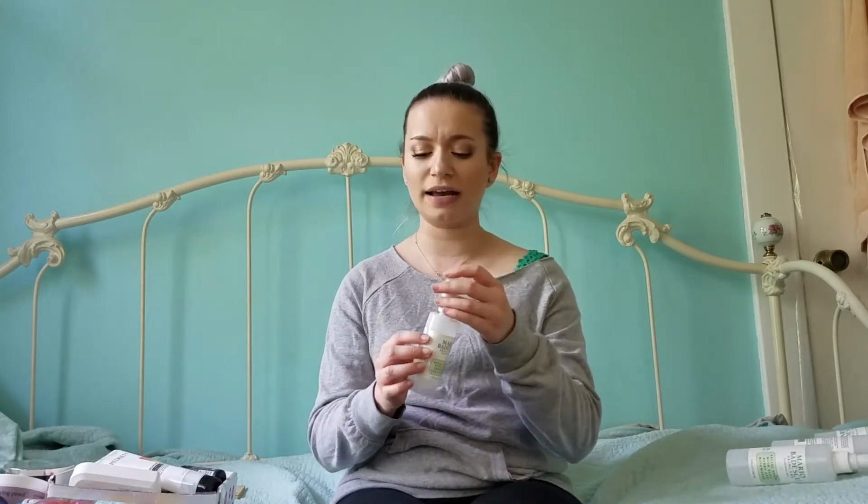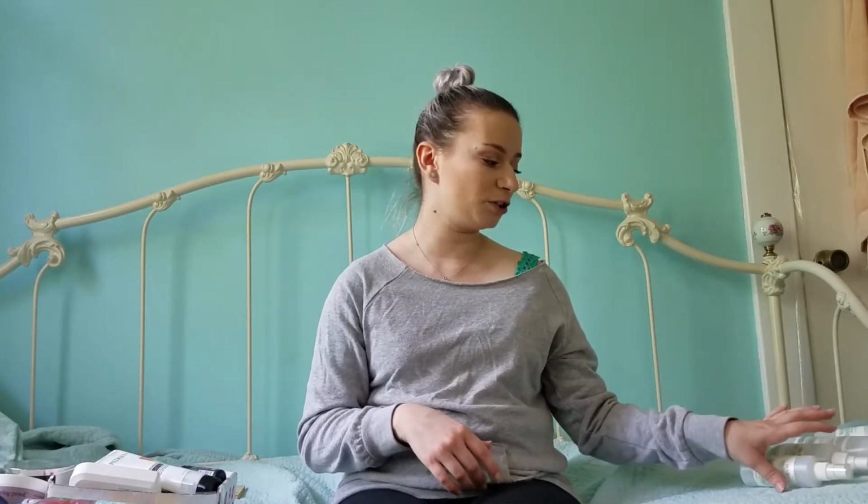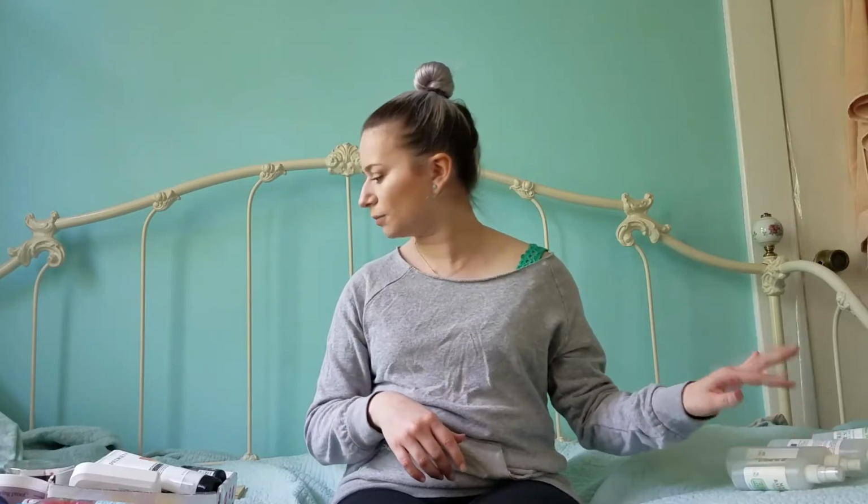Sometimes I like to spray it on my face right before I go to sleep because I know chamomile and lavender are really supposed to calm you down. And yeah, I just really like it. It smells so good. I would definitely repurchase. Okay, big things.